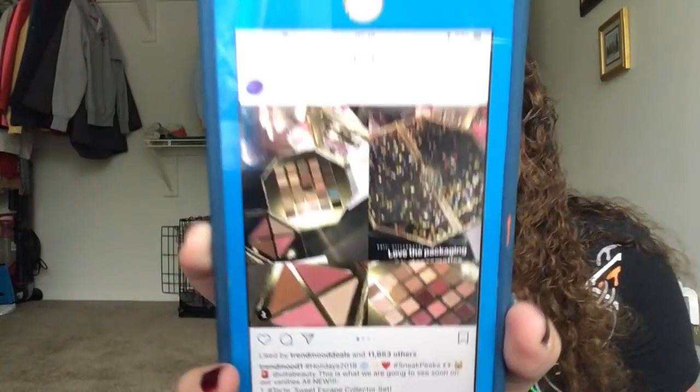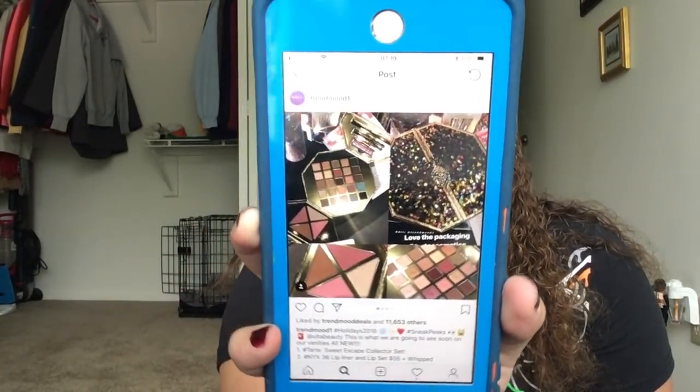I don't like that. Next, we have this huge collection of things. Like I said, I'm sorry about that glare. It reminds me of the Magic Star palette that they came out with last year that I did buy.